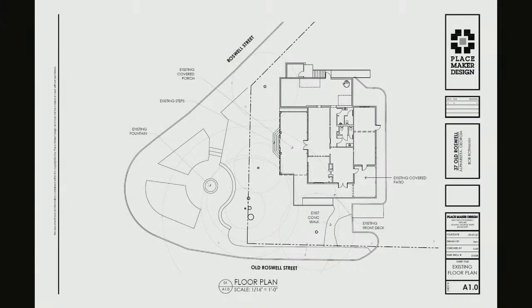So here's a quick site plan showing how the house sits on the existing property. As you can see, we are adjacent to one of the city's small parks at the corner of Roswell Street and Old Roswell, where there's a couple of trellises and a fountain, but it is, quite frankly, very underutilized space. Other than an occasional person walking through that area, nothing really happens on that corner. And the way the existing house sits, it really addresses Old Roswell Street and does nothing to address Roswell Street proper, where all the people are actually coming from.